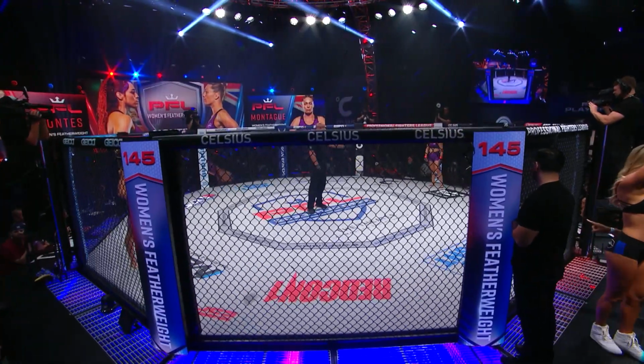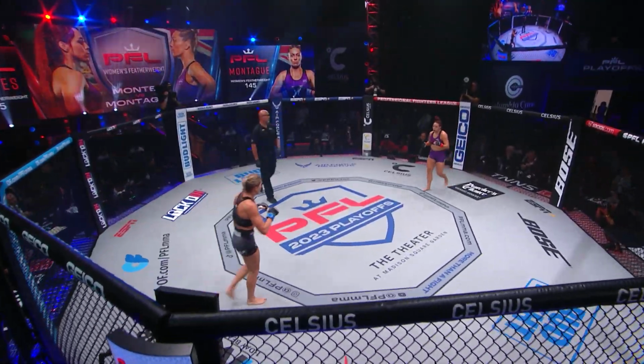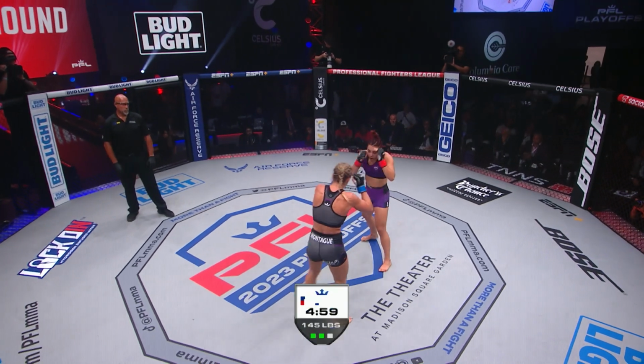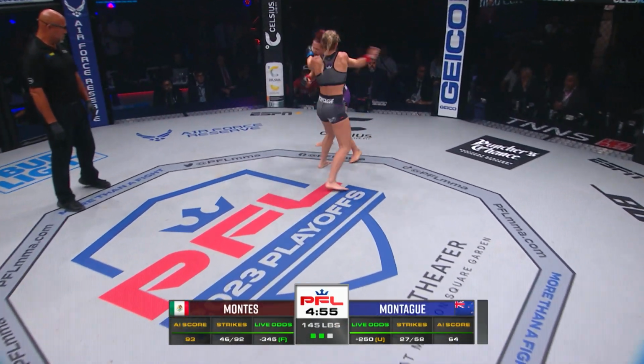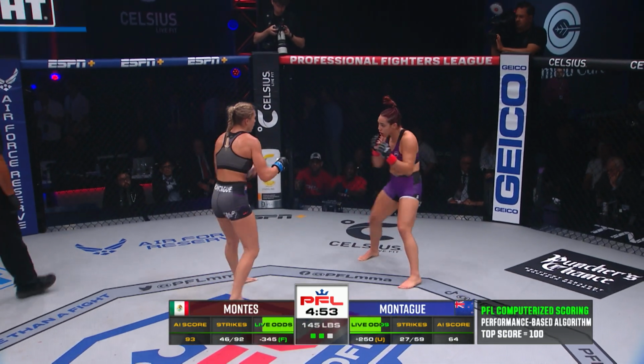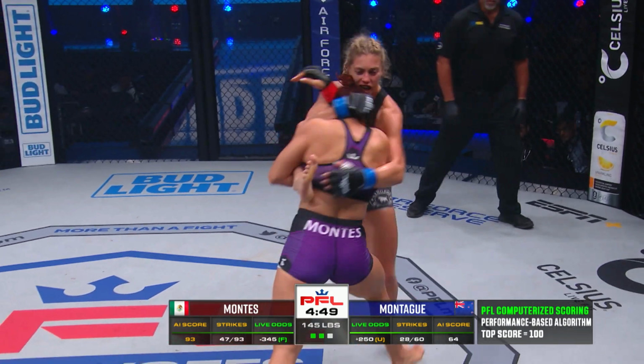Courtney says it's round number 2. Round, you ready? You ready? Abigail Montes in the purple, Michelle Montague in the gray. Featherweight showcase bout between these two women. There's that check hook again on the retreat from Abigail Montes. Catches a kick this time.